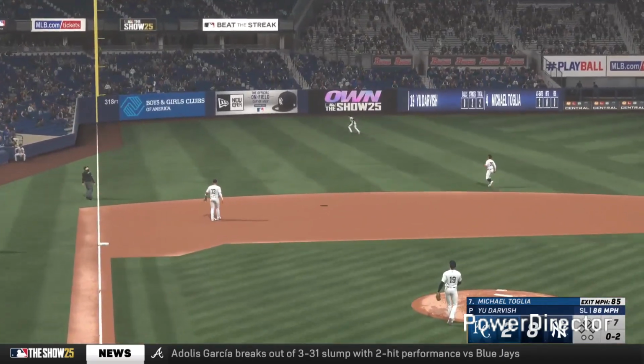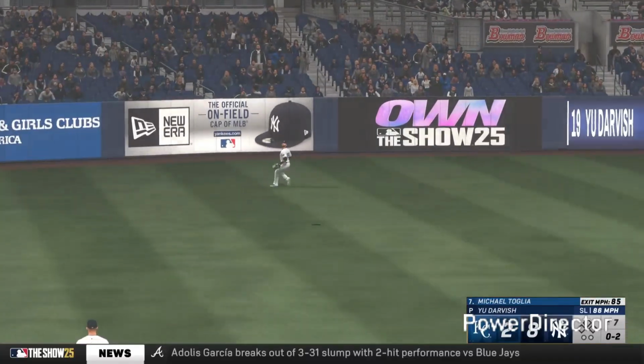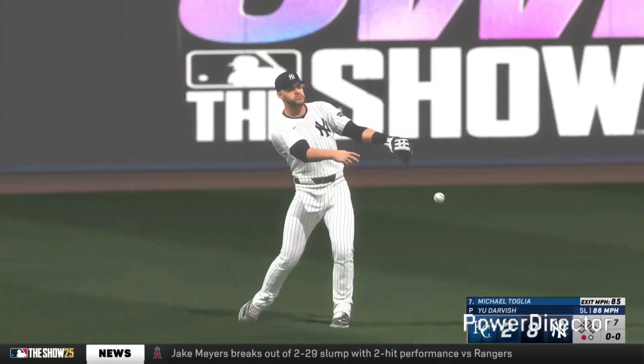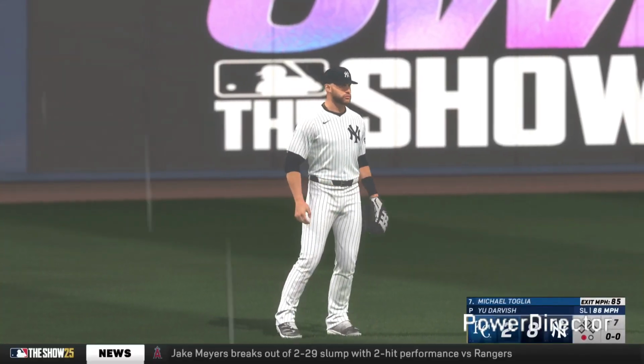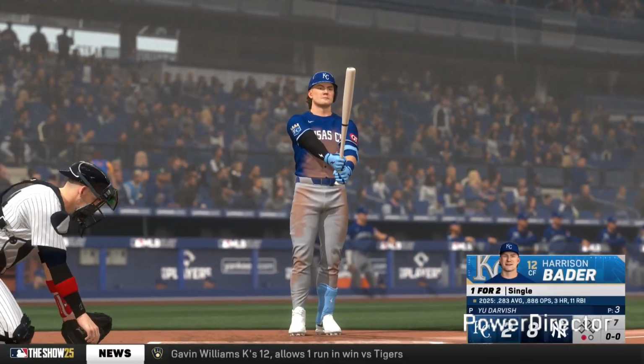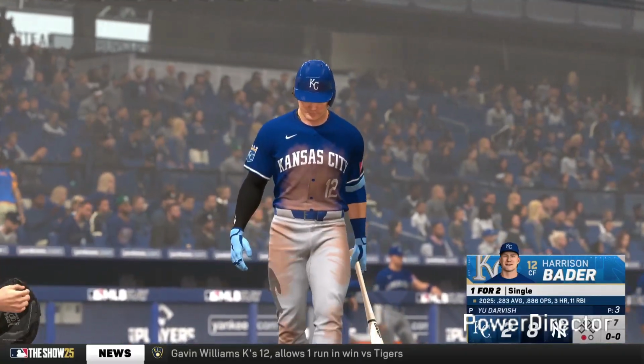In the air, left side. Martinez has a beat on it. Makes the catch, and there's one gone. The center fielder, number 12, Harrison. So here's Bader now. 1 for 2.